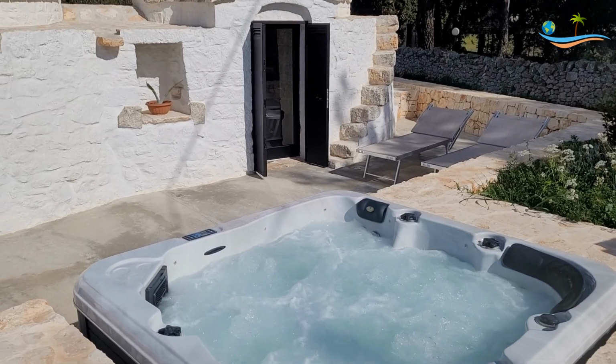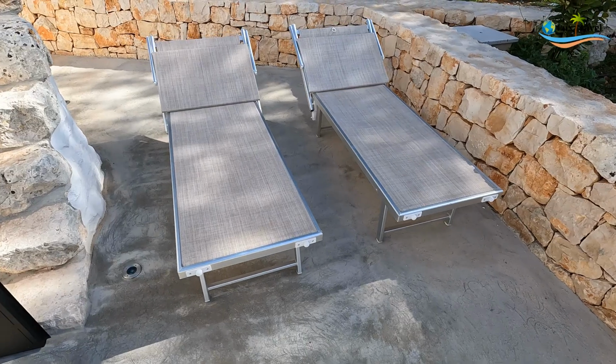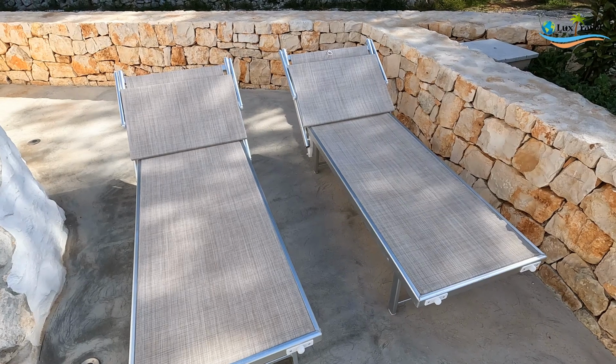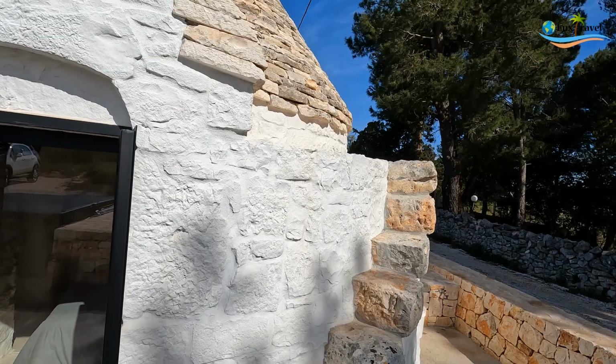The Jacuzzi is a nice feature, and it's really nice at night as well. For those interested in suntanning or just relaxing, there are a couple of lounges outside for your use. There are some really narrow stairs that lead up to the top, on the roof.